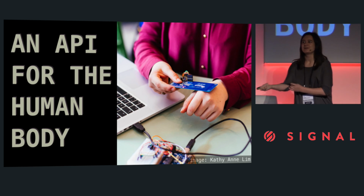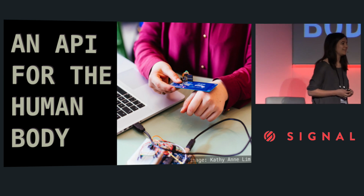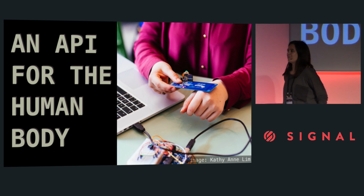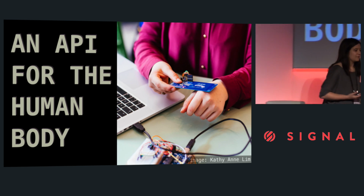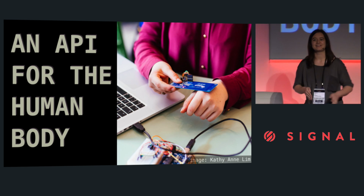So, the purpose of this talk. You're probably used to the idea, especially having been at the conference today, that everything has an API these days. There's a company I've been in contact with called Mystery Vibe. They make this vibrator. It has a REST API. It's incredible. But the thought that got me started on this talk is, what if there were an API for the human body itself?